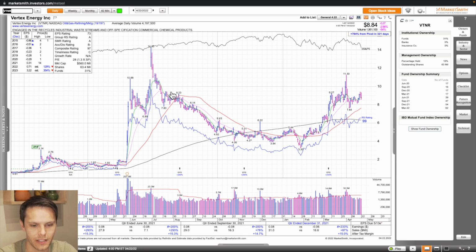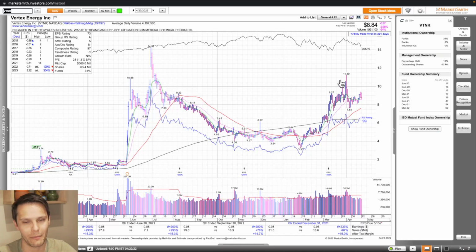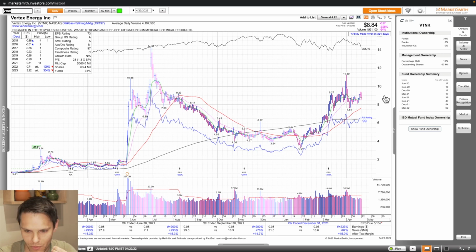Looking at the chart, you can see this very nice big cup handle with a shakeout under $8 here. So we went from 11 to 7.64. That would definitely shake me out. I'm a weaker hand in the market, but shaking out the weaker hands here, then we consolidate, move up Tuesday and Wednesday, as some of the oil and gas names were.